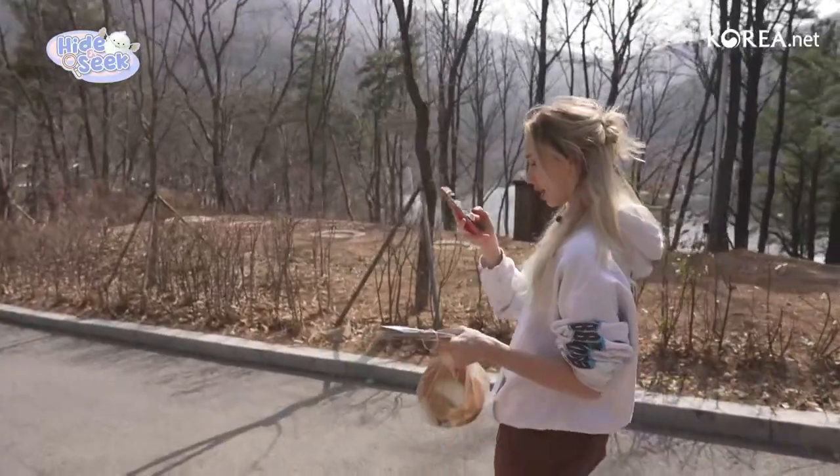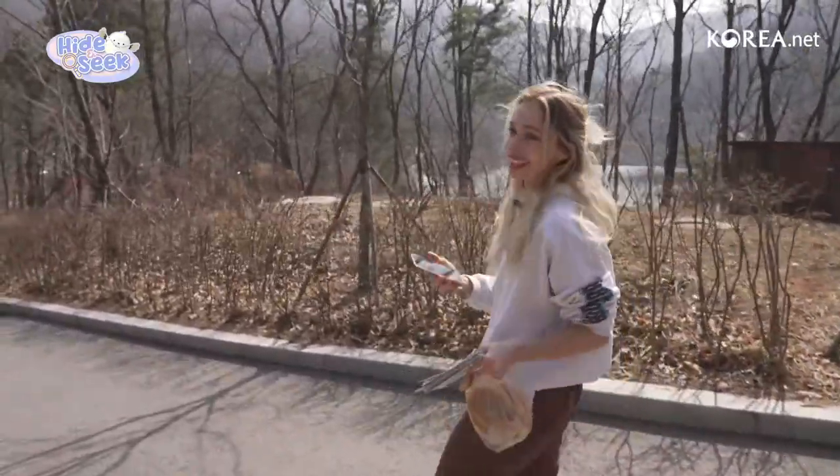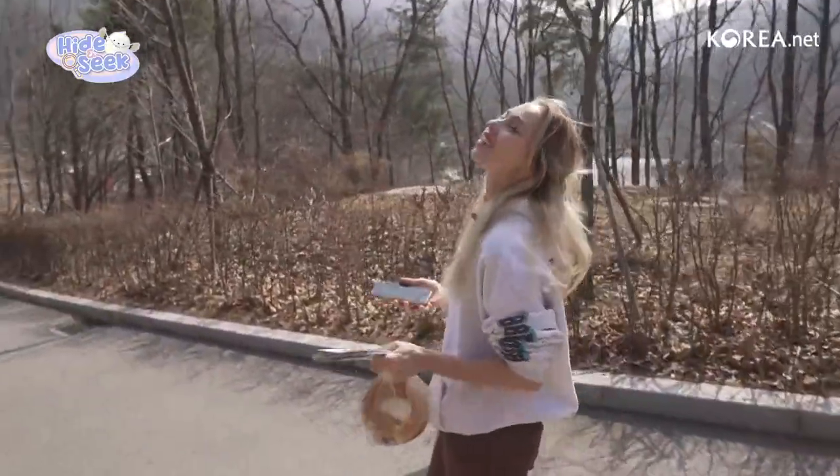Jamsil area, you are more looking good in the forest. Oh, wow. Thank you. I appreciate that. I also really like it.